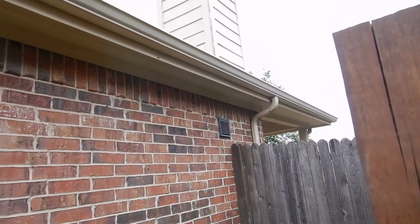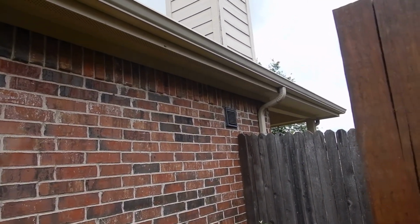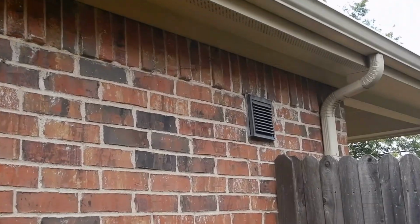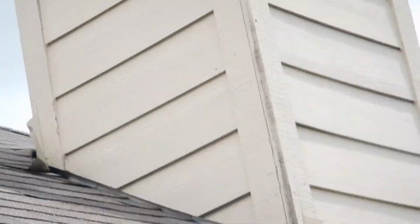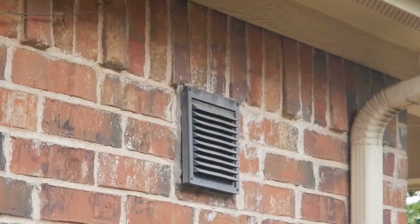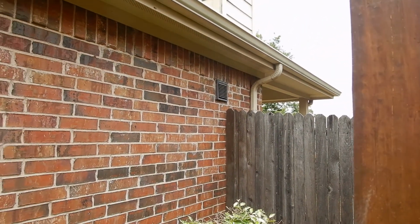Now this vent right here, I'm hoping that vent is the fresh air induction for the air conditioning system. That's what I'm hoping. Because it's for the fireplace, which you've got a wooden chimney here. If that's the combustible air supply for the fireplace, then that's too high. But we're going to learn. We're going to find out a little more about that.